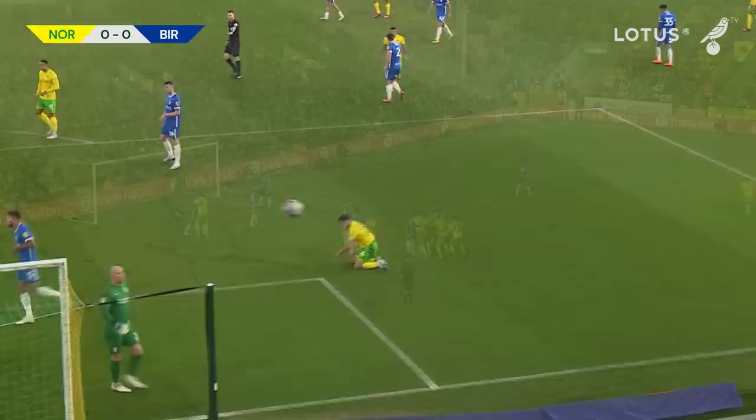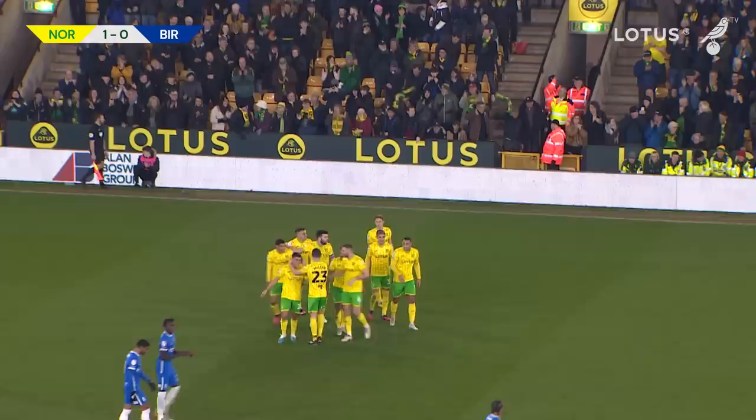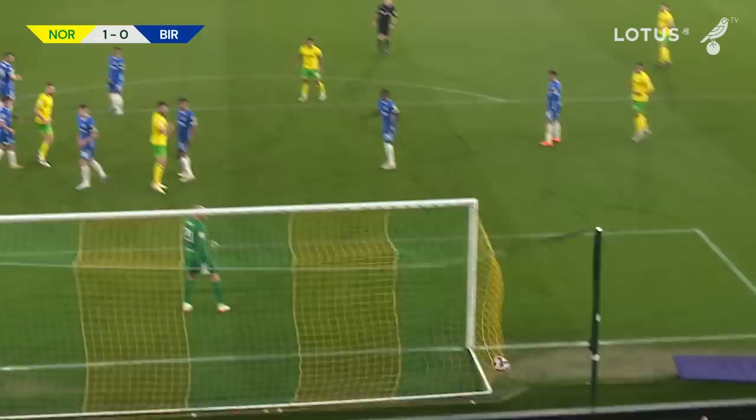Played in, headed out by Long, but it's going to fall for Núñez on the volley from distance. What a goal! Lit up the old place. Marcelino Núñez with a belter. It's Norwich City 1, Birmingham 0.